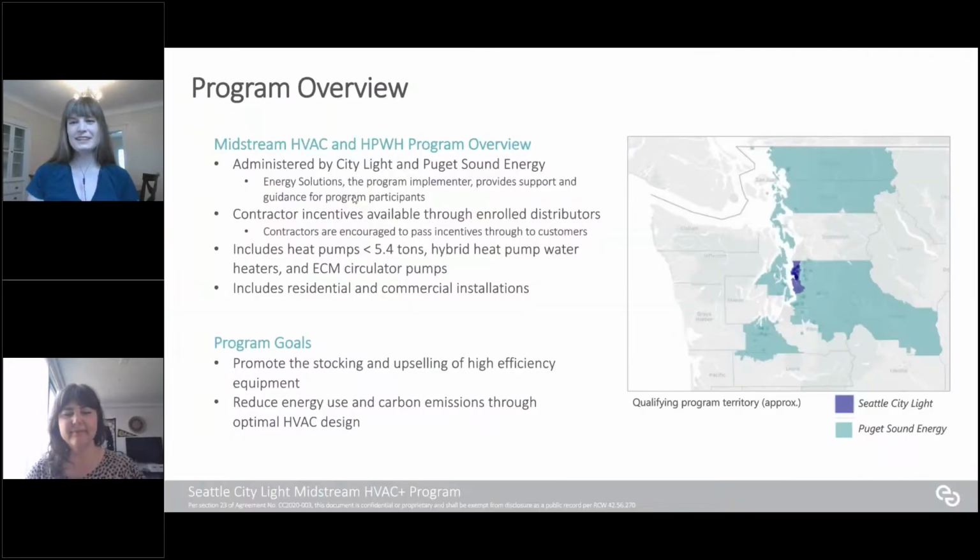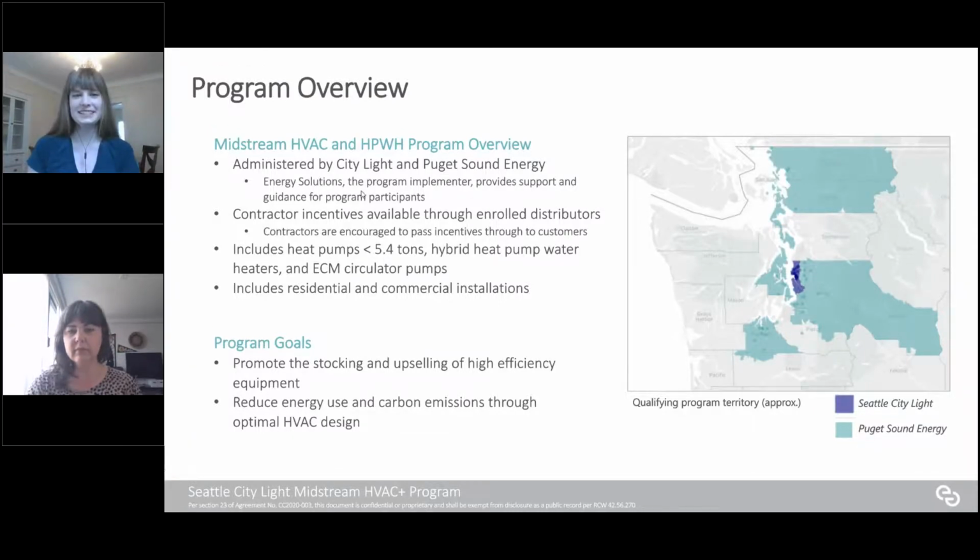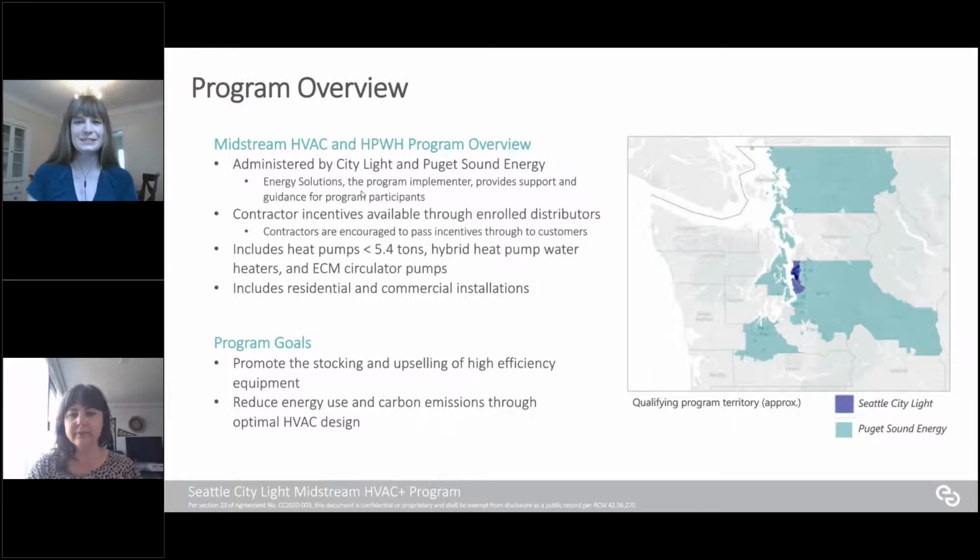Great. So today we just wanted to cover some information about this midstream HVAC and heat pump water heating program that Seattle City Light offers. The program overall is actually administered by Seattle City Light and Puget Sound Energy in the territory shown in the map at the right. And as the program implementer, we at Energy Solutions provide support and guidance for distributors and contractors who are participating in the program. So really the high level idea is that contractor incentives for selected energy efficient equipment are available through enrolled distributors. Contractors are encouraged to pass these incentives through to the end use customers, but it's not required.